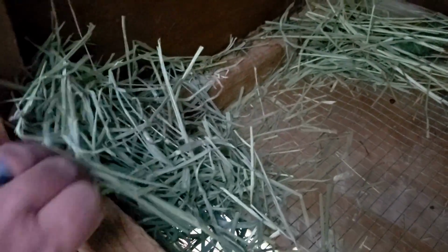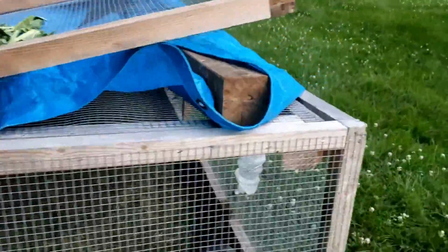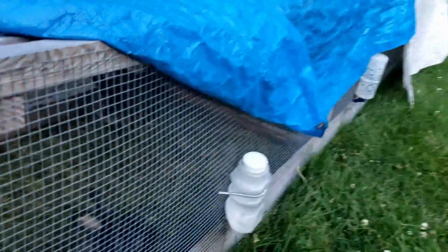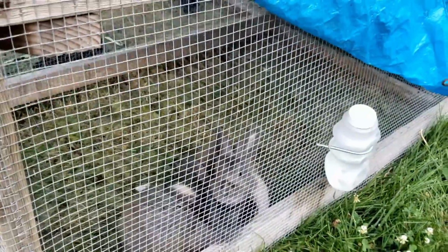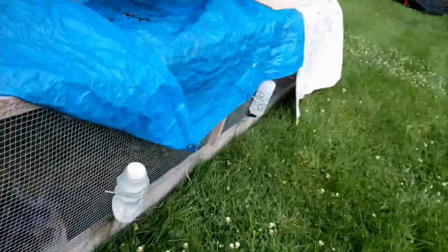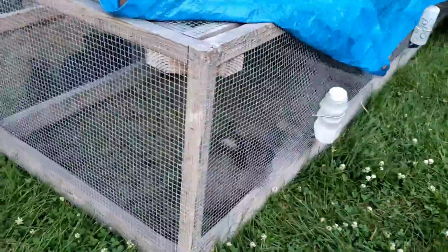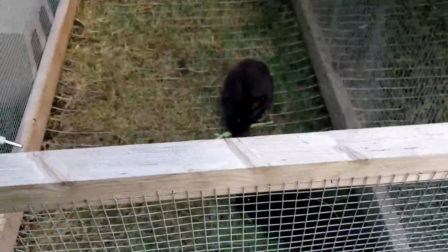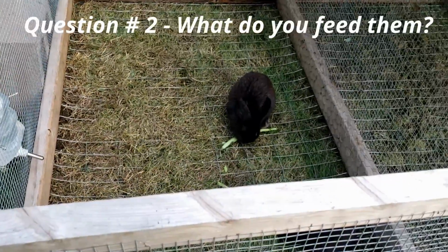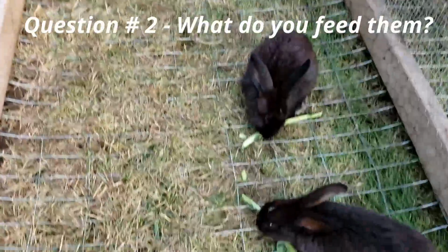You can see the hay that we've got laying off to the side. But the wire is important to allow their droppings to fall through so that can be cleaned up and they can stay in a sanitary space. Now, in the tractor, getting back here, you can actually put females together, and that's what you see here, a couple of females together. You don't want to put your males together, however. They will fight, they'll create some problems, but those two are females. They do fine together. Now, our second question, what do you feed these rabbits?